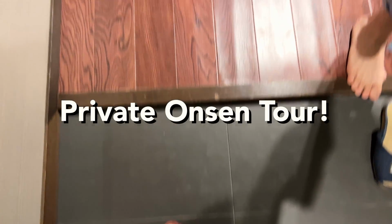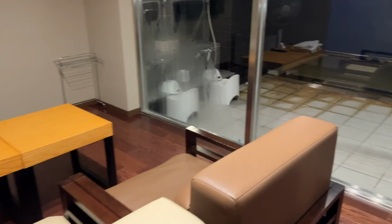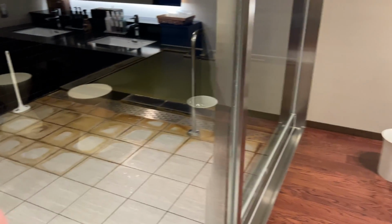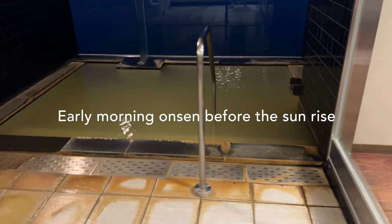So as I mentioned earlier, this is our private onsen we booked in advance. And we came in early morning. I think it was the first slot before we wanted to eat breakfast. We wanted to do the onsen so we could eat breakfast and leave this resort.